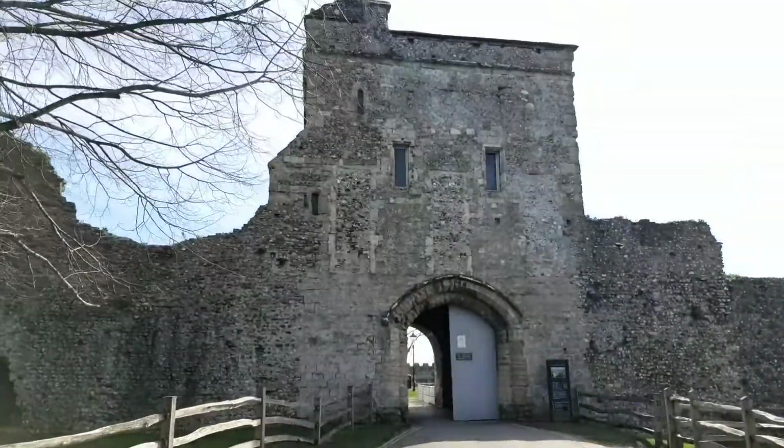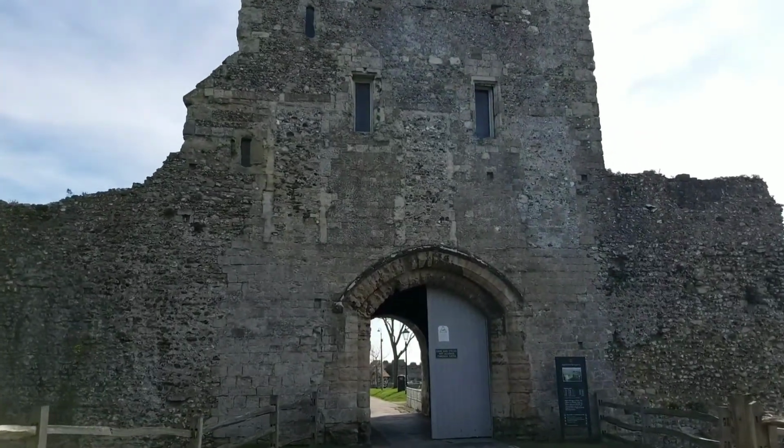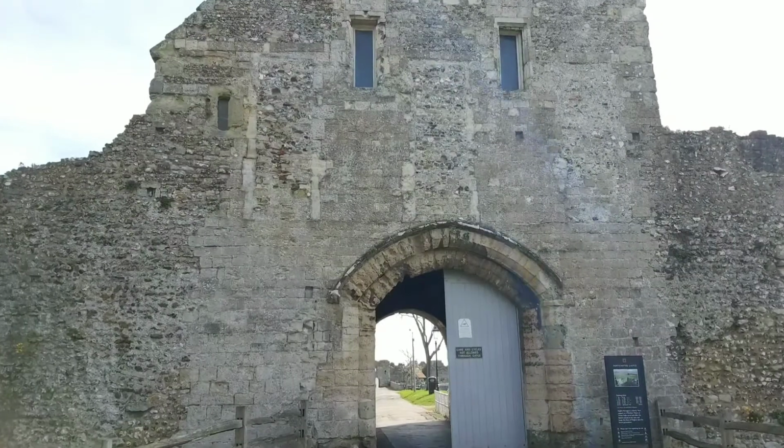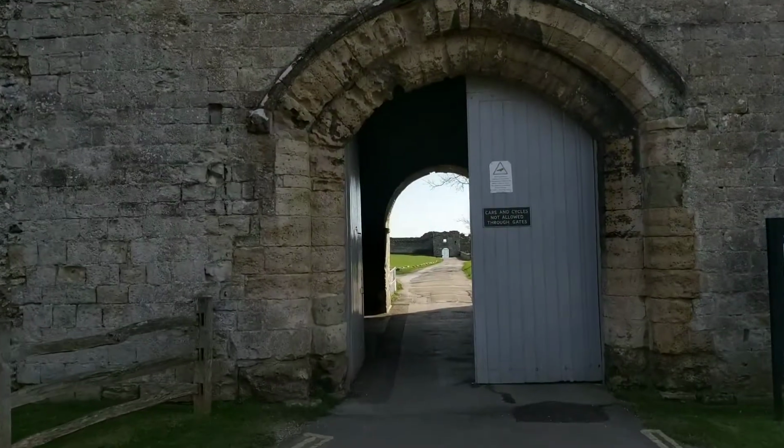In the year 904, the Bishop of Winchester gave the fort to the English King, Edward the Elder. After that, the fort became a burgh, and they were fortified places which protected England from Viking attack.